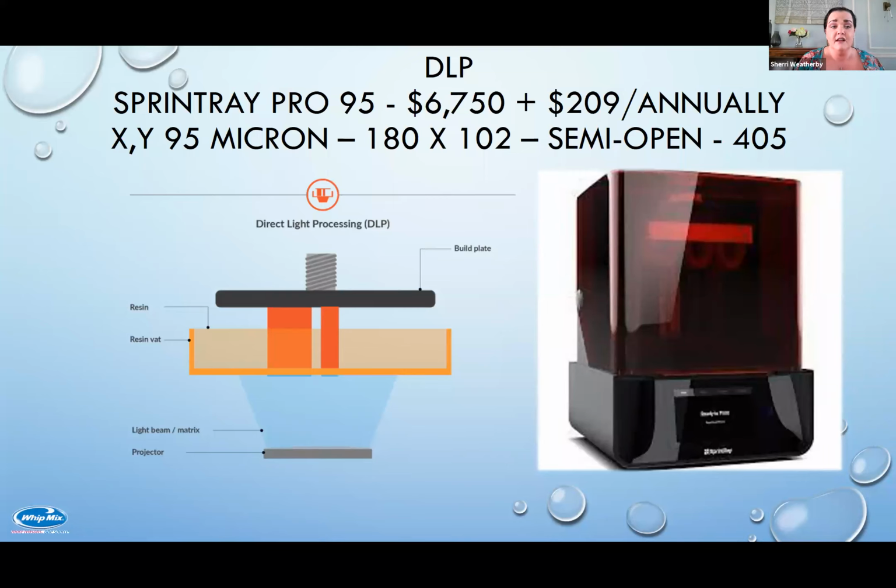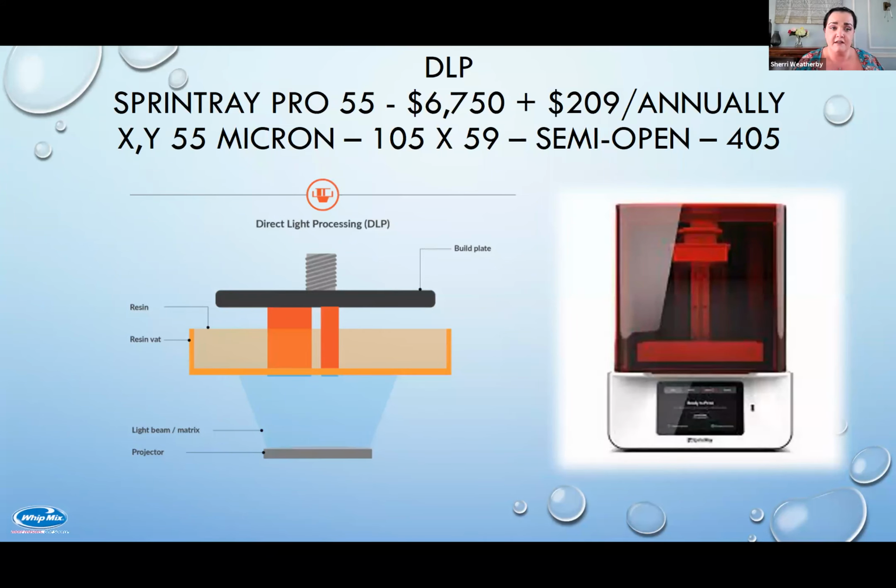With that being said, the accuracy on this printer is 95 micron and it has a fairly decent build plate size as well. And it is a 405 wavelength. Then we have the SprintRay Pro 55, also at $6,750, with the same concept of being semi-open for resins that they have approved, paying that additional $209 annually. The XY is 55 micron, so it's very accurate. And then we have the build plate space on there at 105 by 59 millimeters.